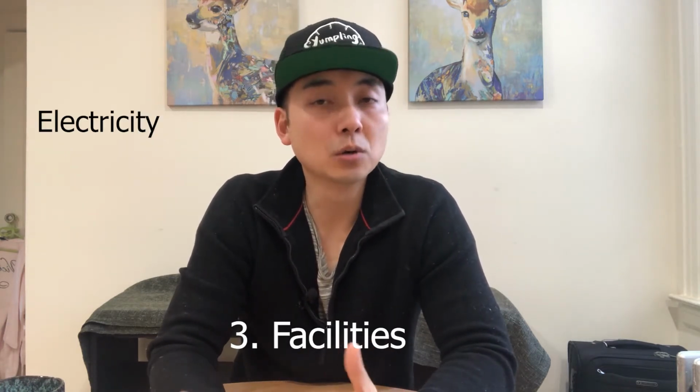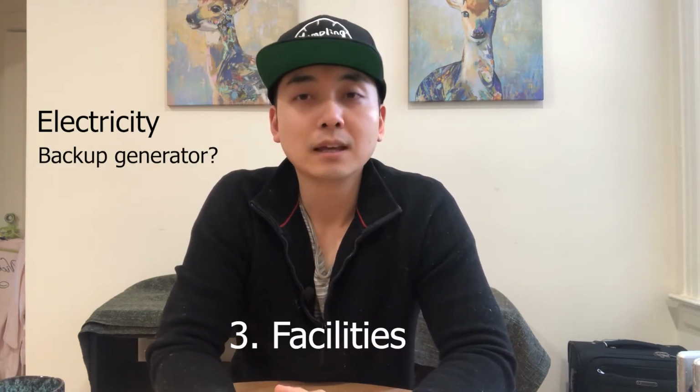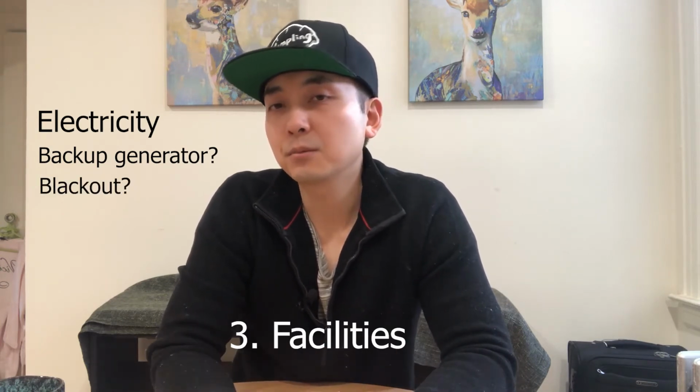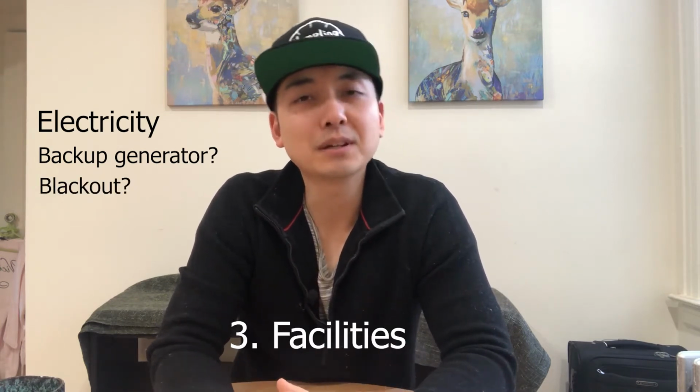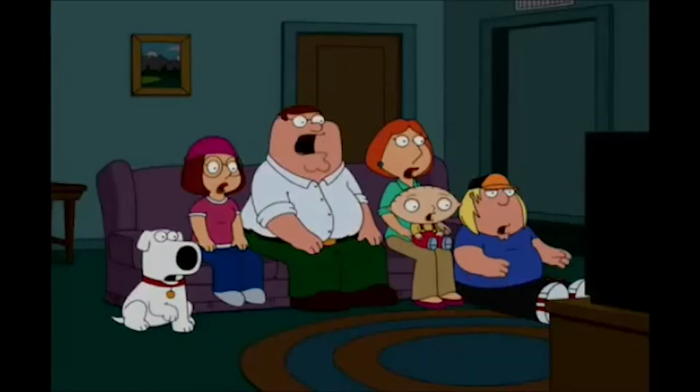Every truck should get its own electricity hookup. Ask if they have a backup generator, most likely not, and what happens if their electricity goes out for an extended period of time. Every commissary will tell you that their electricity never dies, but ask any food truck owner and you'll see that it's not an uncommon experience.